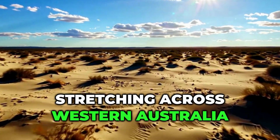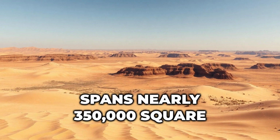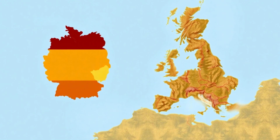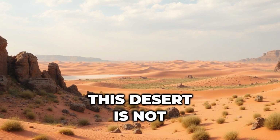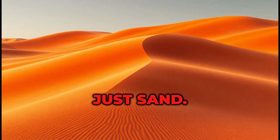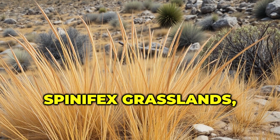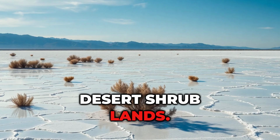Stretching across Western Australia and South Australia, the Great Victoria Desert spans nearly 350,000 square kilometers. That's roughly the size of Germany and the United Kingdom combined. But unlike the Sahara, this desert is not just sand. It's a mosaic of rolling red dunes, spinifex grasslands, rocky plains, salt lakes, desert shrublands.